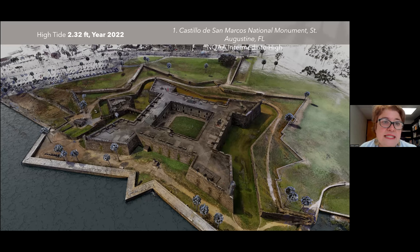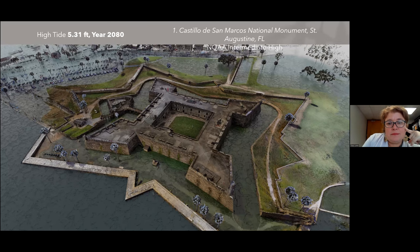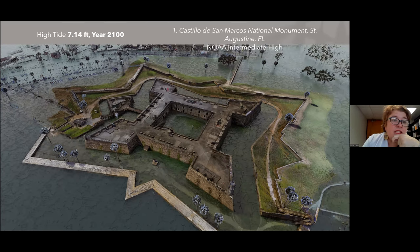In the upper left, you can see that there is A1A. And just across that begins the lots that are part of and adjacent to the De Mesa-Sánchez. This is using the NOAA Intermediate High Flood Projections for high tide in the year 2022, the year 2050, the year 2080. So you can see we have some serious issues with water knowing no boundaries. In the upper left, you can also see that parking lot, those hard surfaces of the parking lot that's going to be flooded and frequently does get flooded. This is 2100.